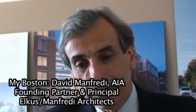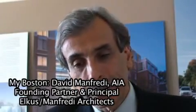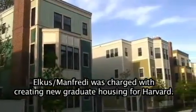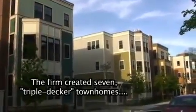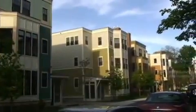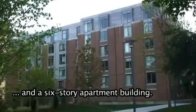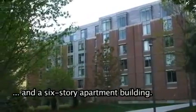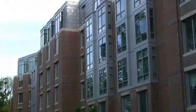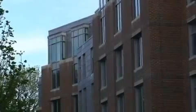I do want to say Harvard is a very important project for this firm and for me personally. Obviously, the opportunity to play a role in the relationship between the university and the neighborhood, with a client, with a university that's really building buildings for a very long tenure. These are important buildings that will last a long time. This is what you live for as an architect.